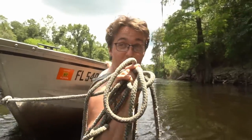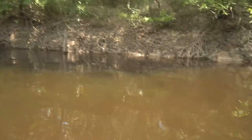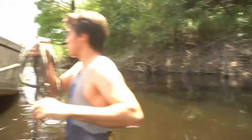It's getting deeper. We are walking over to the side. We're trying to park the boat over here. Why is it getting so deep there? Why is it getting so deep, Chris? There are... What am I standing on? Dead beavers. I feel like it's all just meat.